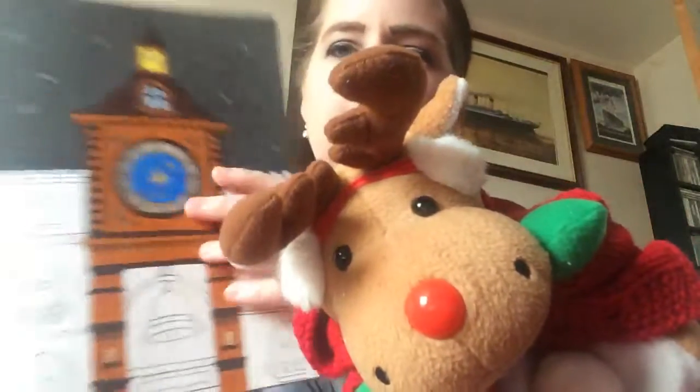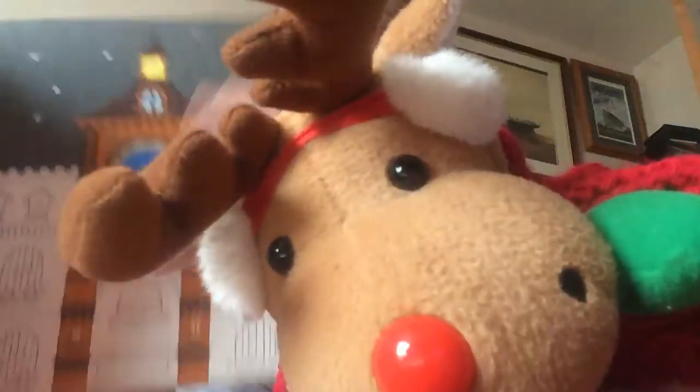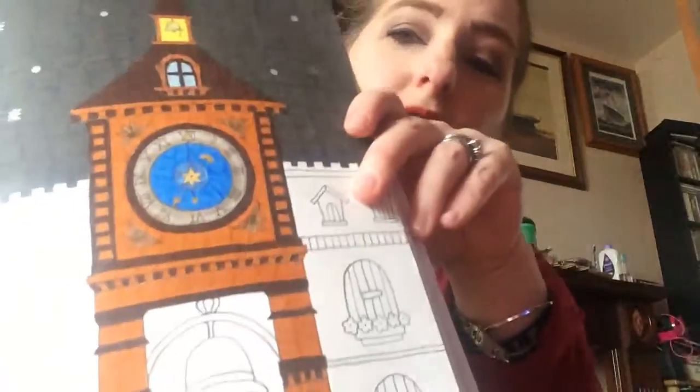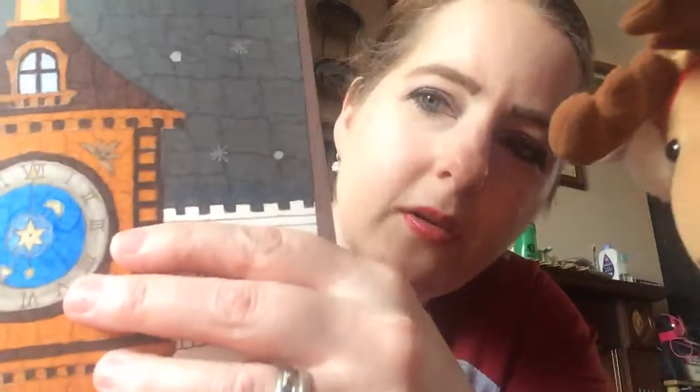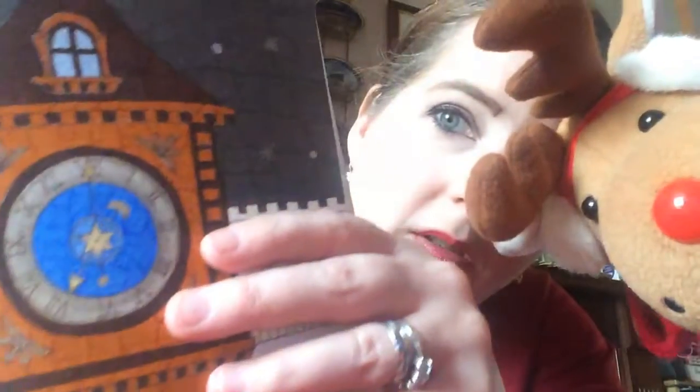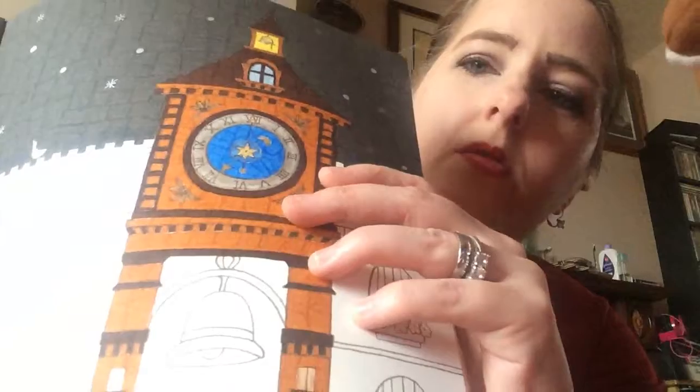I used the Stabilo 68 for these, and I must admit, out of the both, I prefer the Staedtler ones, because the Stabilo gives it a bit of a blotchy type thing to it, if you can see it there, whereas this one doesn't. So it actually does work out well, and to do that little bit in there, I used just a metallic pencil, and I did use a bit of glitter pen. I don't know if you'll be able to tell here. You can't tell so much there.